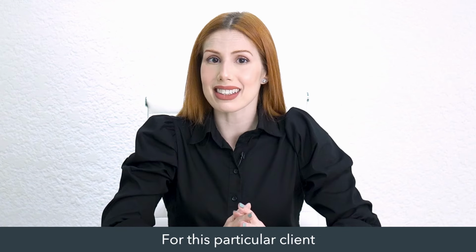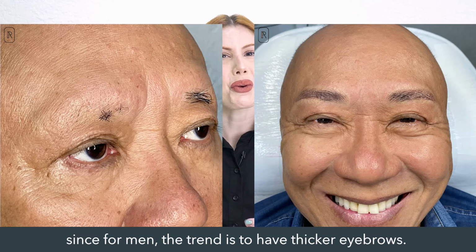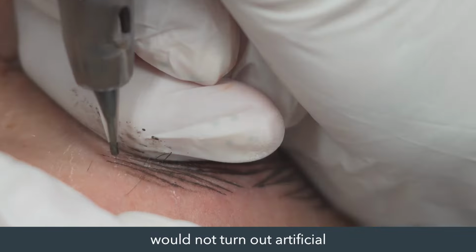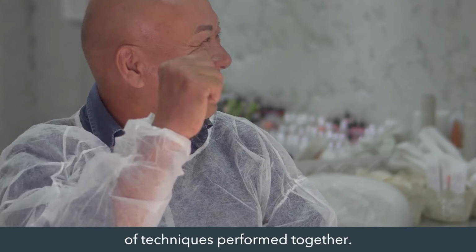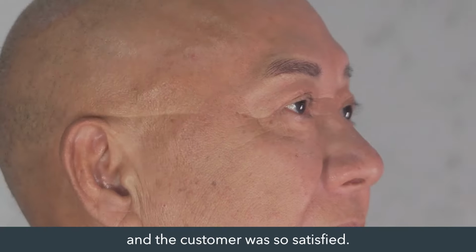For this particular client, I've blended two techniques to provide a natural aspect, since for men the trend is to have thicker eyebrows. To make sure the result of the procedure would not turn out artificial, the best way was to have these two types of techniques performed together. As you can see, the end result was extremely natural and the customer was so satisfied.